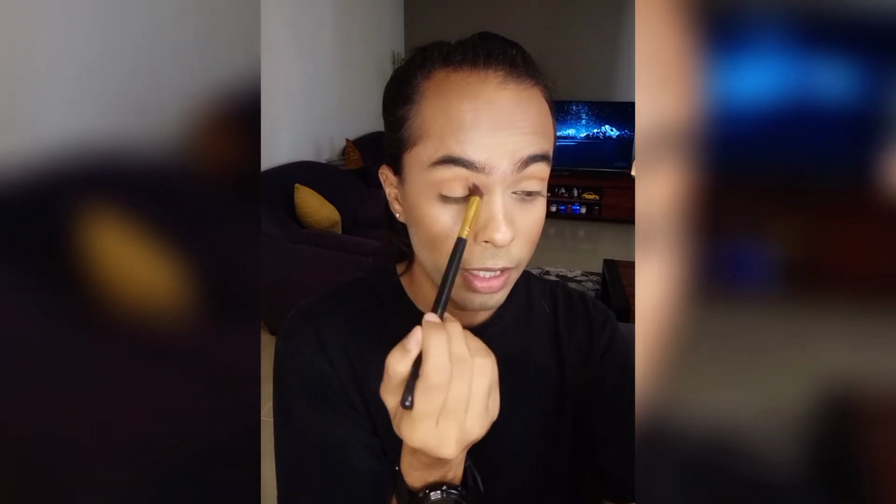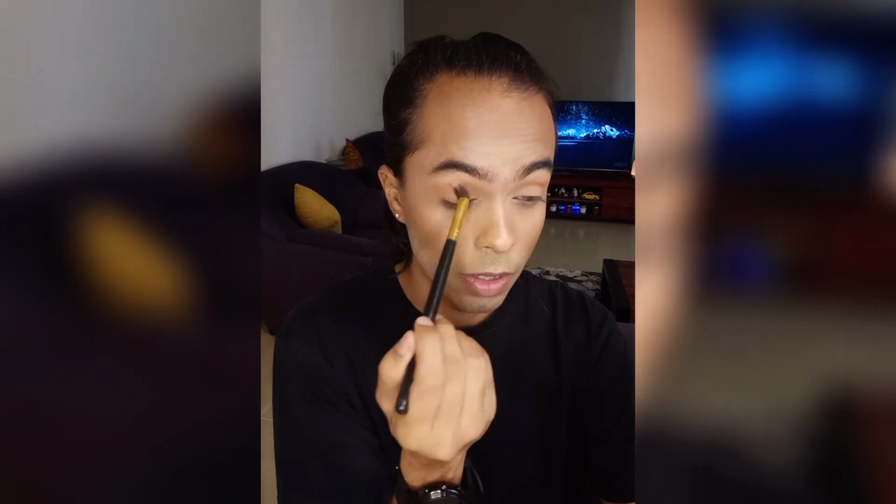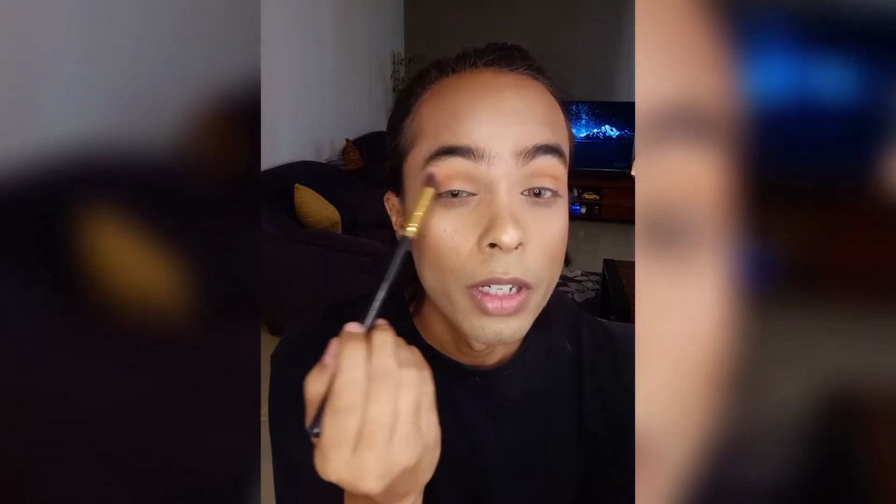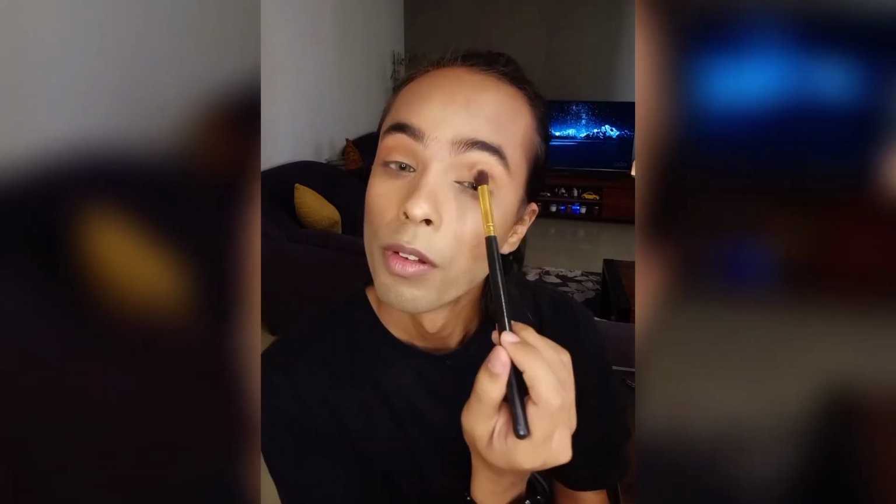The key thing is blending. You need to be very patient and blend the product really well so that there are no lines formed. For a flawless eye makeup, you need to blend the product really well. As you can see, it gives you a very nice color to your lids. You can just brush it out a little bit.